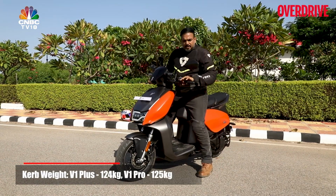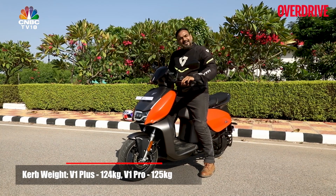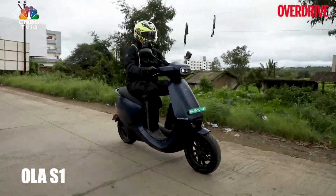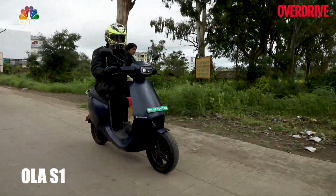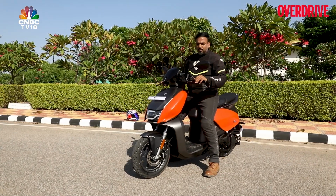Now the spec sheet will tell you that the weight is almost as much as the Ola S1, but it doesn't feel as heavy. Try maneuvering the S1 in a tight parking space, on your feet maybe, and you know it is a heavy scooter. This one doesn't feel as heavy, it's quite easy to move around.